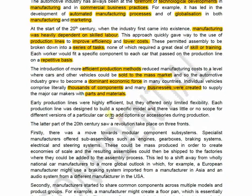Early production lines were highly efficient, but they offered limited flexibility. Each production line was designed for a specific model, and there was little or no scope for different versions of a particular car or to add options or accessories during production. So the first thing that came into my mind when I read this is the flexible manufacturing system that's used by most automobile companies, especially Toyota. The production line setups were focusing only on one model, but nowadays with a small change to the programming, the assembling methods and so on, within a very short time you can switch from one product to another, which of course you can identify as a switch option when it comes to real options in investment appraisal. So that flexibility was not there traditionally.